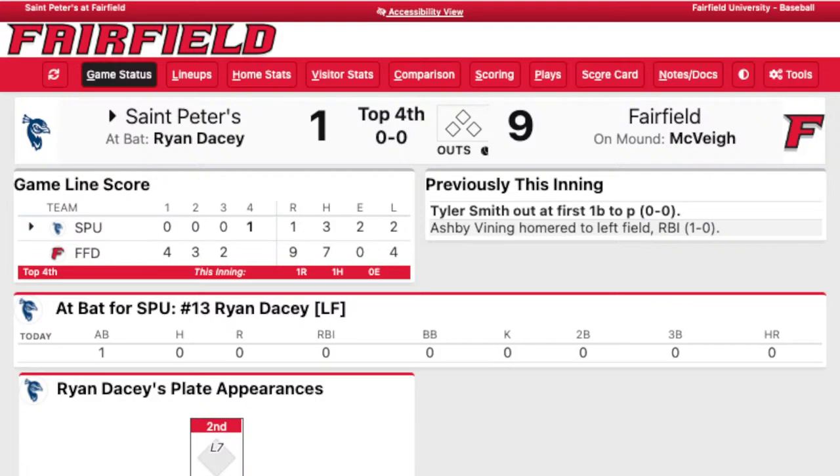Yeah, if you're giving up a home run to anyone on St. Peter's, if it's Vining, there's nothing you can do about that one. That man is made of power. Yeah, it's the strongest hitter on the roster, no doubt. First pitch to that bat to the left field, and Ryan Dacey is outside for ball one. Second pitch to that bat is cut on and missed by Dacey, and that'll be strike one. With the 1-1, that is fouled back into the netting by Dacey, putting McVay ahead in the count 1-2 here.